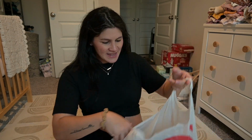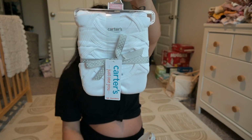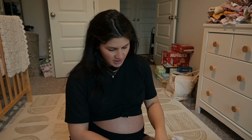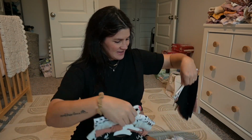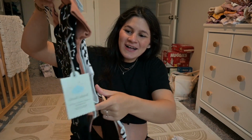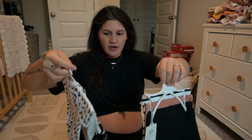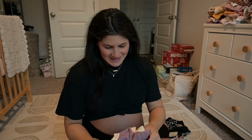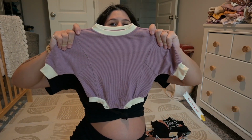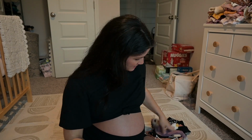So spoiled. And then we got more newborn clothes because I told you guys we needed some, so I got her some little white newborn onesies. And then I got her this fall matching set. Look at all these little fall colors. It's so cute. And they're newborn sizes, so I got her these too. And then I got her this. I could not pass this up because, look at her. She's gonna be so cute in this and it's so soft. So I got her that.